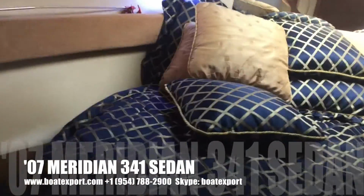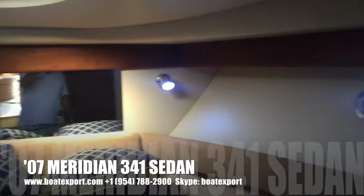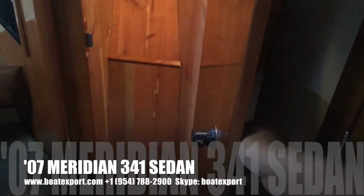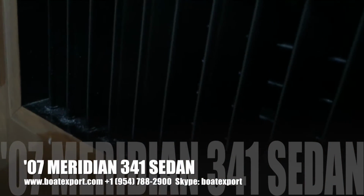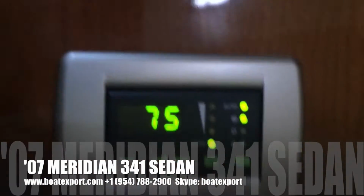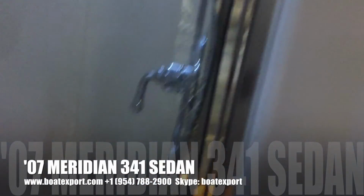Master cabin. The lights and spotlights. Cedar-lined hanging closet, DVD with the Dynex TV on top. Again, you can hear AC blowing here. I guess the AC unit is right here. CO detector in every room. Bathroom fan.